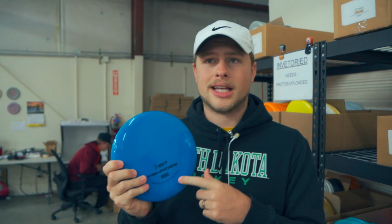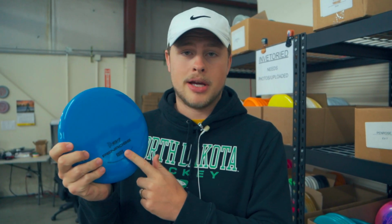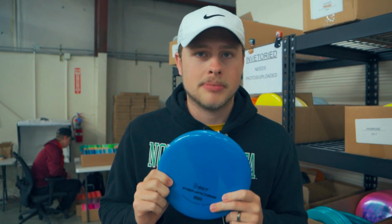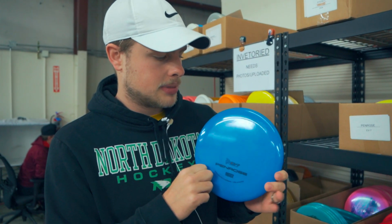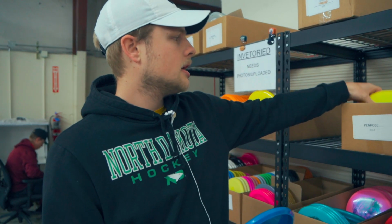So if you're looking for that straight to slightly overstable throwing putter, and these things go pretty far as well, check out the Penrose. I mean, EV7 is only making putters. It's all they focus on. They have to be good at it. And the Penrose is a really nice mold. This is one that immediately piqued my interest when it came in. I think I would like to give this a try in a throwing putter slot. But yeah, we've got an OG Premium now, and we've got a few in different colors, so make sure you check it out.